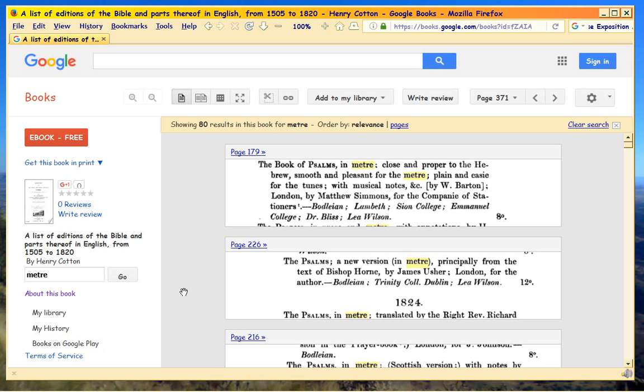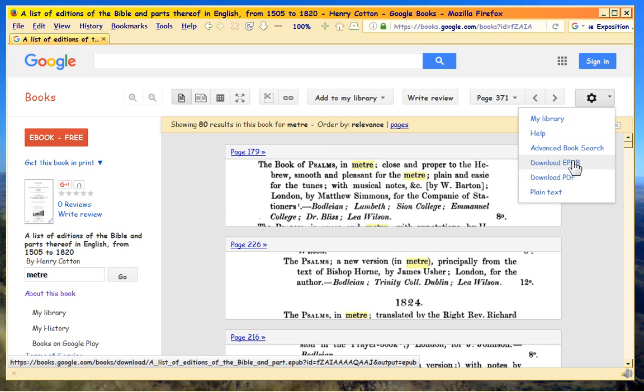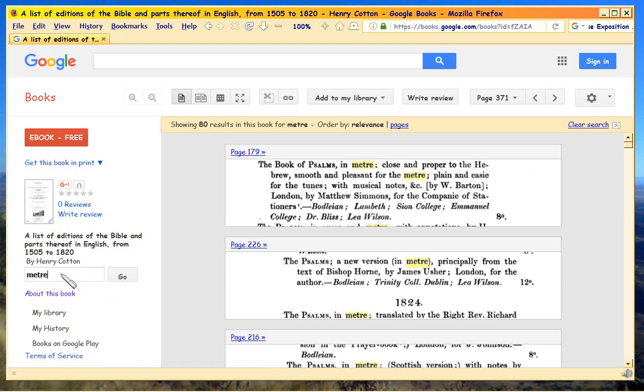Okay. Why am I showing this to you? Because this is a book in Google Books that you can search and you can even download. I've talked about it before. See, right here. And I'm searching on the English spelling of meter with an R-E ending, to find out how many books, because that's the theme of this book, list of editions of Bible and parts thereof in English from 1505 to 1820, because this book is written in 1852.